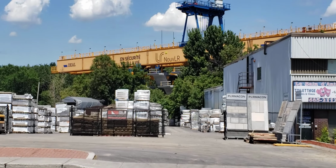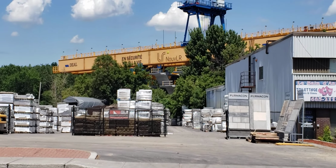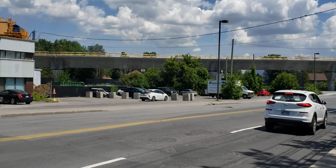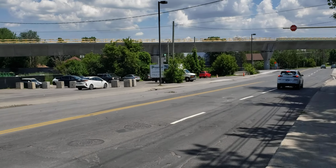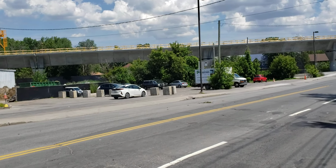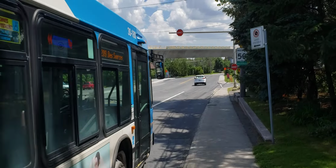I'm a little late to the party because it's already crossed the road, and it's in between Gouin Blvd and Des Sources, so hopefully I'll be closer to when it hits Des Sources so I can get it partially over Des Sources.